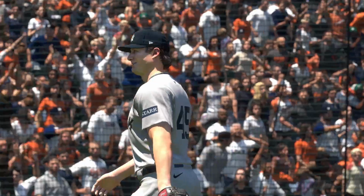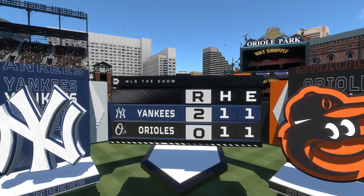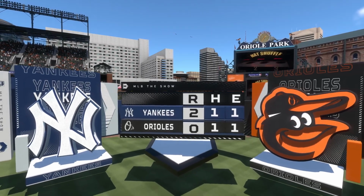He's notched four strikeouts now. No runs, one hit, a double, no errors, and one man left. We've played two full. It's the Yankees 2 and the Orioles nothing.